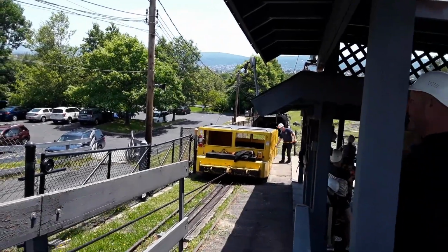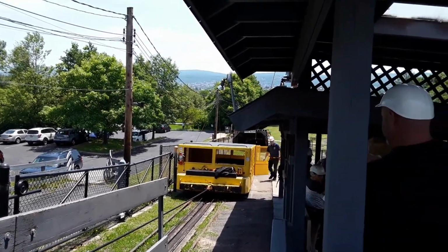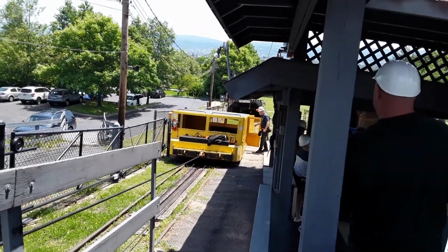Getting ready to open up the doors here for us to get in, and we're going to be heading into the mine momentarily. You'll be 300 feet below. Did you bring a flashlight? Yes. We're inside the hoist car, heading into the mine.